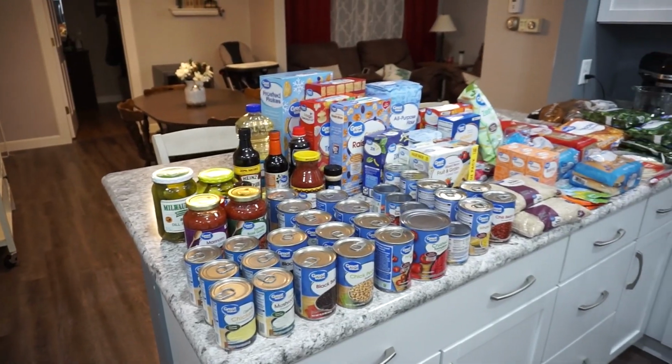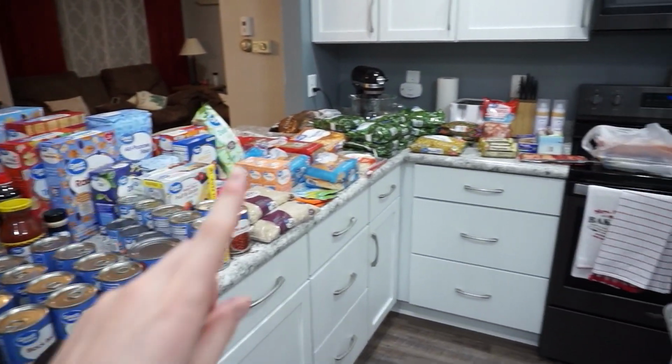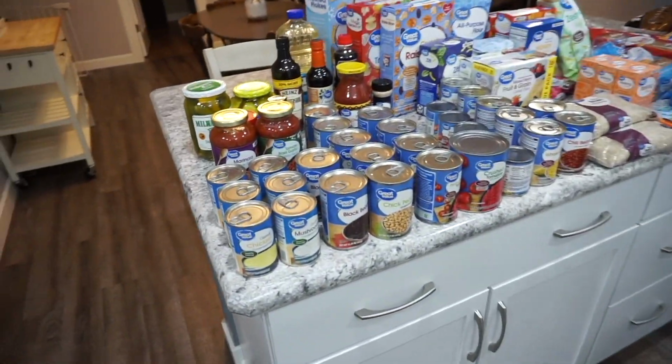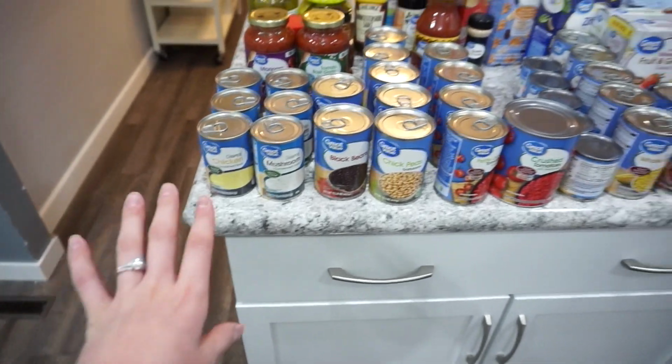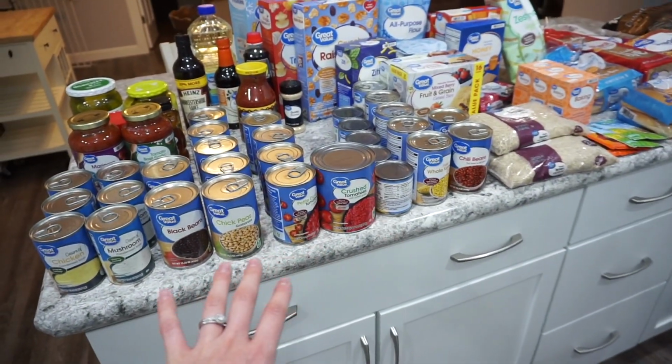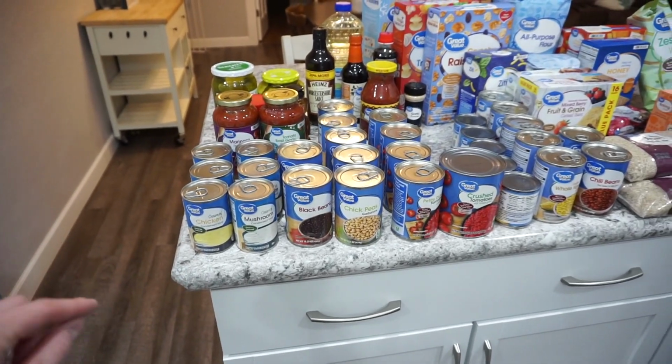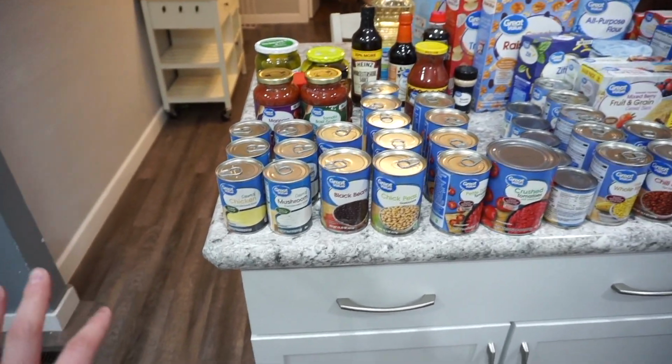Now heading over here to some pantry staples, and I also have some freezer stuff, meats over there, and then just some household items. But we'll start off with the pantry stuff. So I restocked our canned goods just because I wanted to restock them while I have the chance. Obviously there's a lot of stuff going out of stock again, so I wanted to stock up on that.